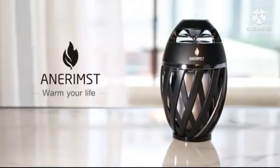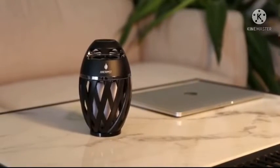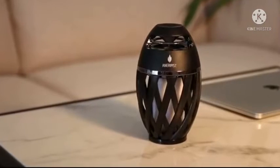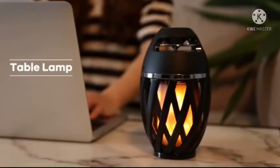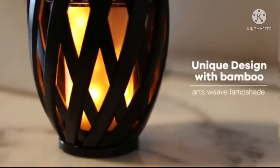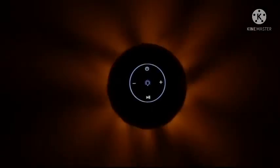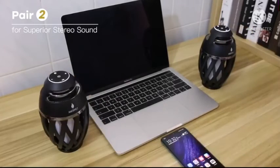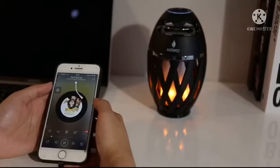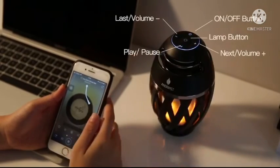We have a Bluetooth speaker with a flame effect light. If you like something that has fun light and stereo sound, the waterproof wireless speaker sets a romantic atmosphere and provides pretty decent sound. Many LEDs flicker like a candle, which looks true to life. The wireless speaker combines perfectly modern design with 96 LED lights and a vintage art wave lampshade.